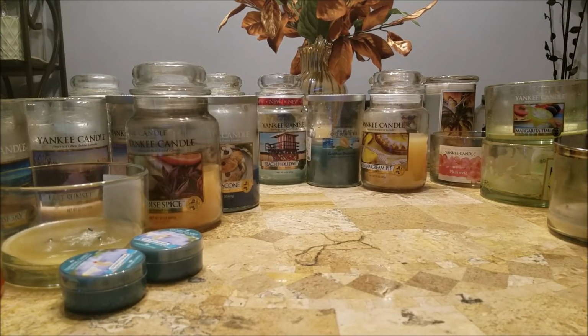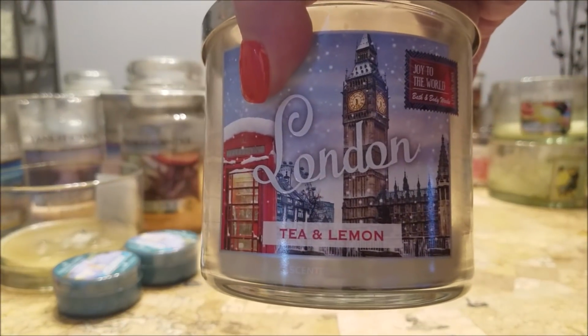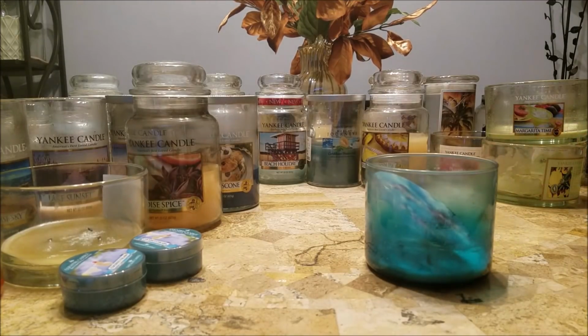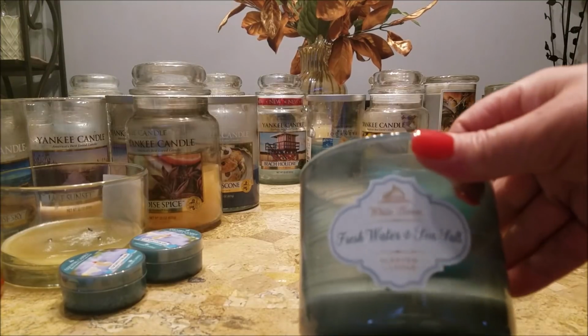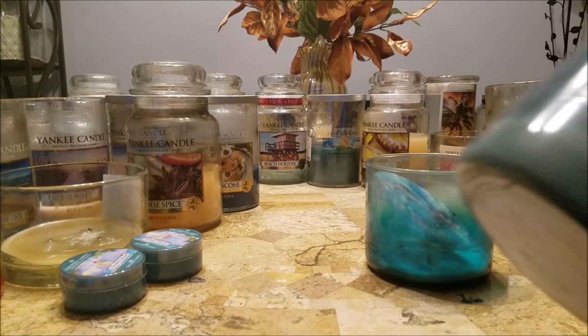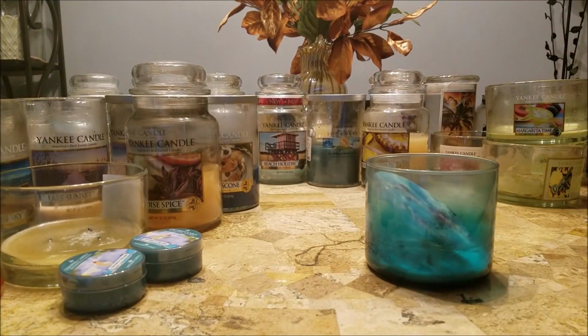All right. London tea and lemon, we've talked about before. It's one of my favorites. I just love tea scents, so I had to get one of those in. Here's another freshwater and sea salt. Oh, I guess I burned both of them then. Yep, that must be my last one, unless I have another one. Okay, so we don't need to talk about that again.